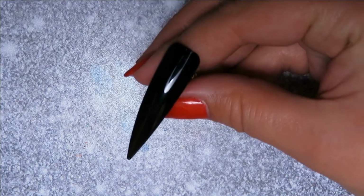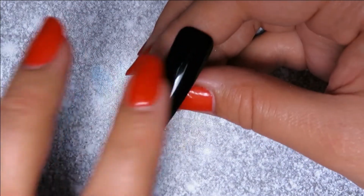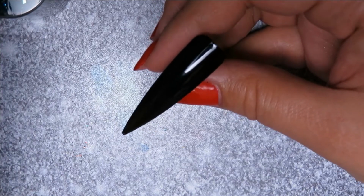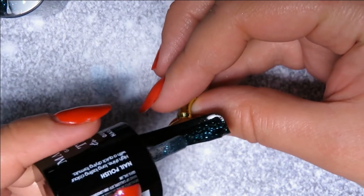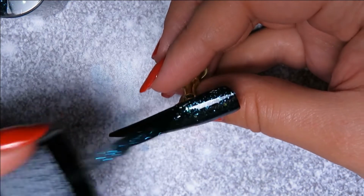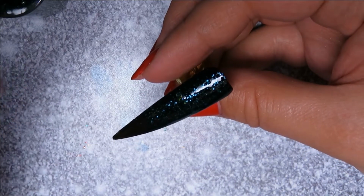So I'm just going to use the black nail that I painted to test out this one. So that's dry already. It's only been a couple of minutes and that's completely dry to touch. But yeah. Ooh, that's so pretty. Wow, it's actually kind of impressive how much glitter it puts out.